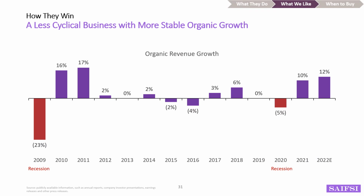We also like the fact that Eaton has become a less cyclical business with a more stable growth profile. Now, industry typically is cyclical, meaning it goes through boom-bust cycles along with the up and down of the economy. Eaton was one of those typical industrial companies 10 years ago. In the 2009 financial crisis, at the depth of the recession, Eaton's top line declined 23% and recovered 17% in 2 years. That's a 40 percentage point swing.